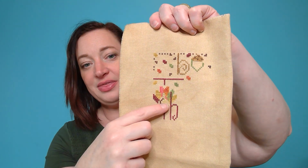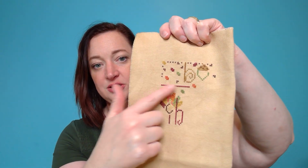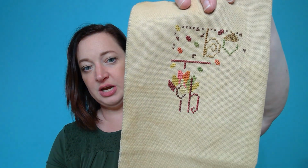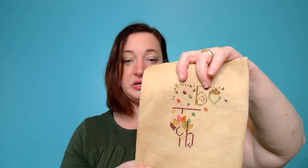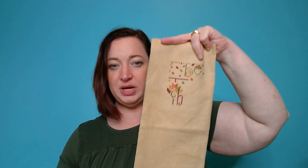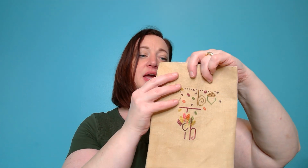So there we go. I think I got some more of the turkey in and the tea and the age and maybe a couple other leaves since what I showed you last. So there's my progress on Be Thankful. This calls for a 10 count in Country Mocha. Couldn't find that. So I'm doing this on a 22 count Aida that I tea coffee dyed, and I'm stitching 2 strands over 2 on the Aida. But it's coming out nice.